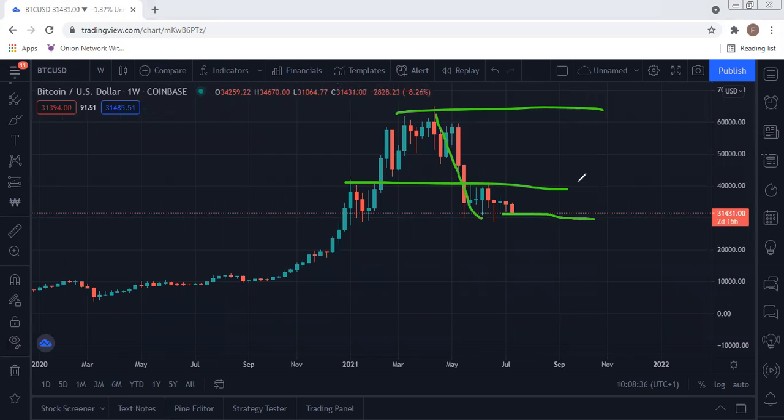So this is still ranging within the head and shoulder pattern. This is a head, this is one shoulder, and this is another shoulder. If you look at this carefully, what are we expecting? We're expecting this move maybe to go down to the next part. This is another structure down here, and we are expecting this move to get to that point.